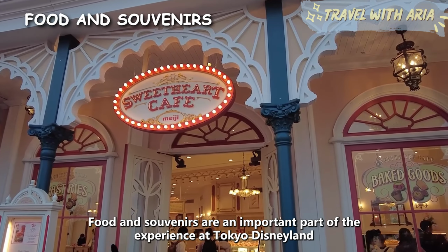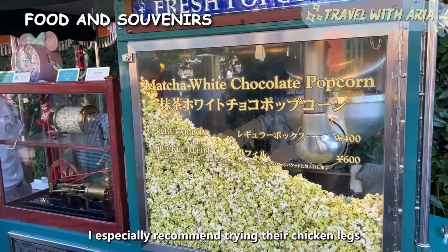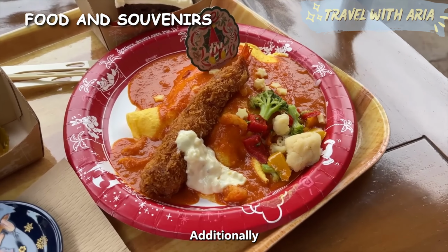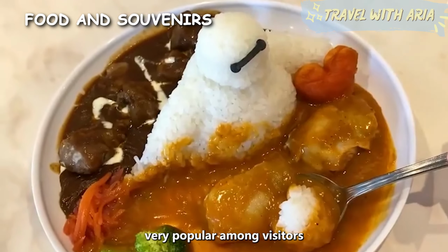Food and souvenirs are an important part of the experience at Tokyo Disneyland. I especially recommend trying their chicken legs. Additionally, the park is full of adorable Disney-themed snacks, very popular among visitors.